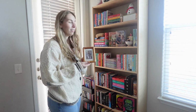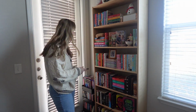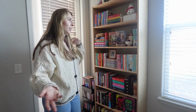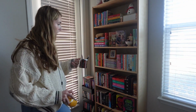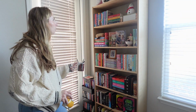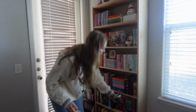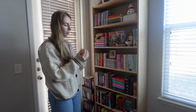Then I have a picture of me and Shane. And then my Kindle, I normally just throw it on the shelf, but I think I'm just gonna start keeping it on my TBR cart. If I'm not reading off of it and it's not by my bed, I'll just keep it there. Then I have my little pins and annotation stuff in this little guy right here. I think I'm gonna put that down there.